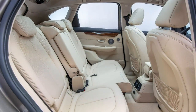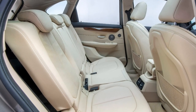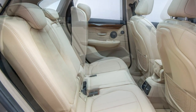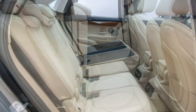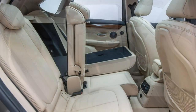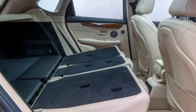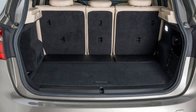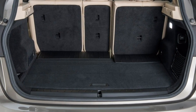BMW 2 Series Active Tourer petrol engines. The 218i is a 1.5-litre 3-cylinder turbocharged petrol engine that produces 136 horsepower, which enables it to sprint from 0 to 62 miles per hour in a mere 9.2 seconds. It's an immensely refined unit, with virtually no giveaway that by most conventions it's missing a cylinder, and it responds perfectly from low down within the rev range, even though it does its best higher up the rev range.